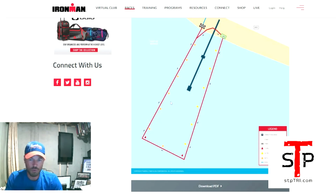Really invest in those swimming drills. It's not about just doing volume in the pool. It's making sure that you have swim strength to overcome a situation like this. Make sure you have things in the toolbox like bilateral breathing, being able to go extended stroke counts without taking a breath, and being confident in the water. If you get a face full of water and you inhale water, you'll be okay.